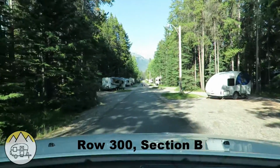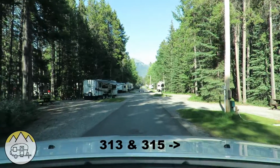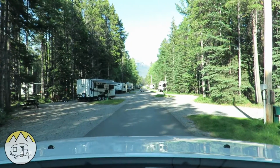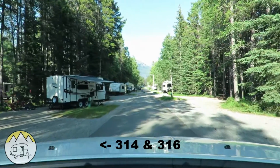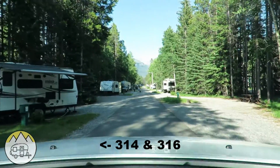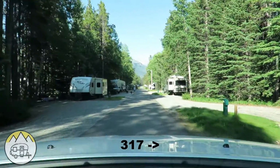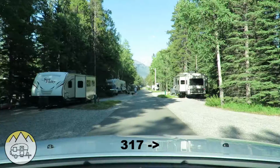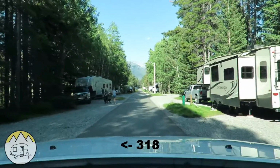Okay, we've passed over into the B section. Again, the B and C sections have dual sites. The first site, this 313, 315, is a dual site. And here on the left, 314 and 316 is a dual, 2 rigs per site. And then we're back to single, 1 unit per drive sites.